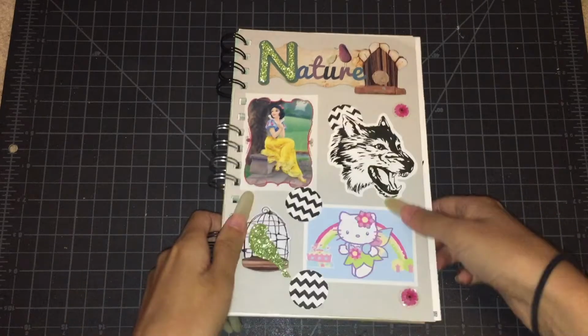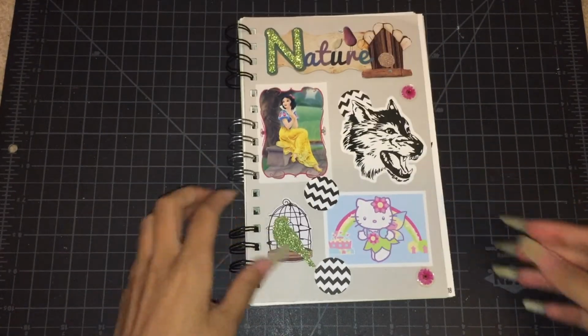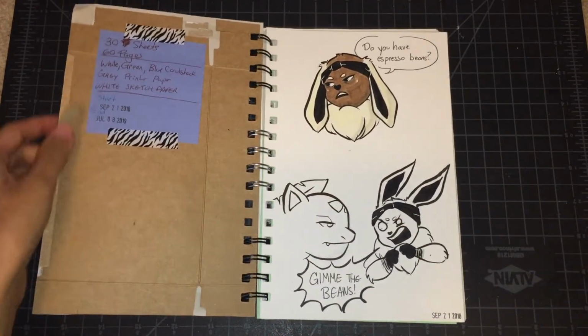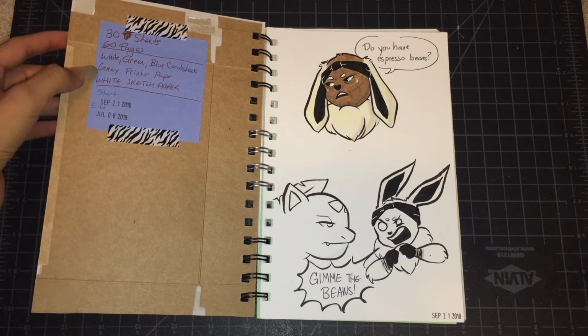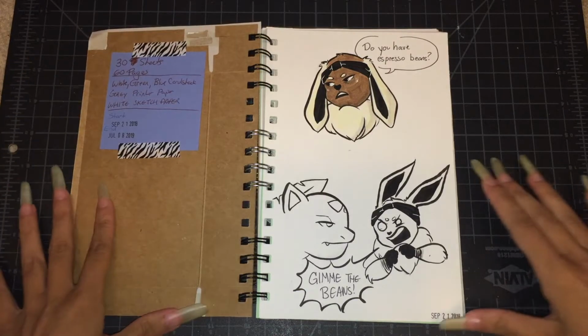So I dedicated an entire sketchbook, it's actually pretty thick compared to my usual sketchbook standards, to trying to figure out animals. It's 30 sheets, 60 pages. It is white, green, and blue cardstock with gray printer paper and white sketch paper. And it went from September 21st, 2018 to July 8th, 2019.